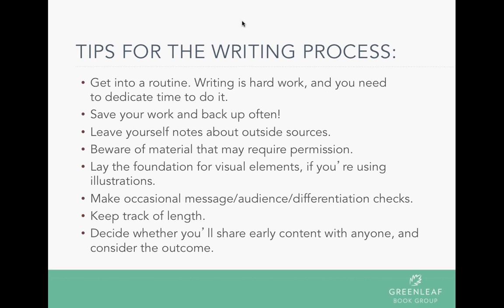If you're working on a computer, save your work and back up often. It seems like a no-brainer, but I certainly have lost my work from not saving or not backing up, so it warrants saying. Save your work and back up often.